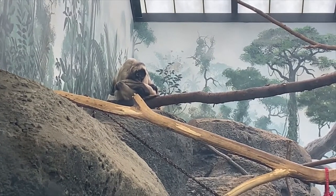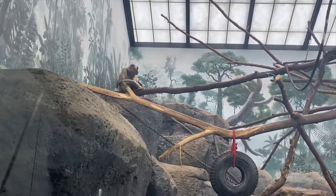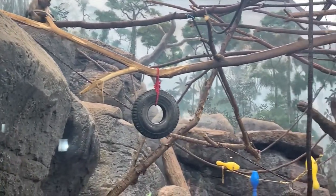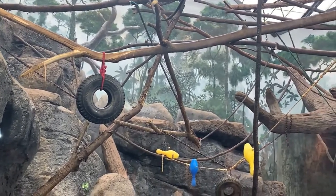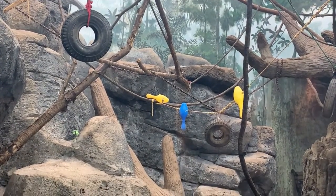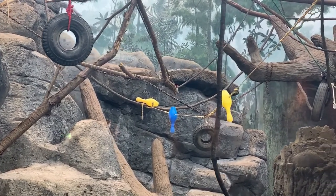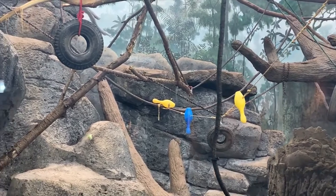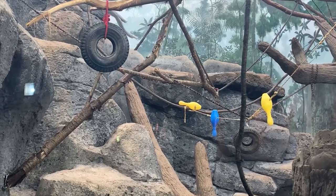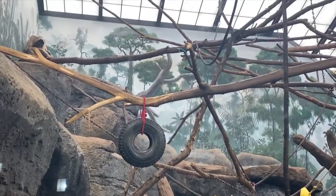So today they were given rubber tires with food hidden inside them. And so that encourages them to explore, encourages them to use their fingers with dexterity to try and get the food out. And so this is something very important that we make sure they always have, and they always get a variety. So some days they might get a physical puzzle like today. Other days they might get sound enrichment. So we'll play jungle sounds or music.